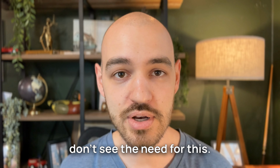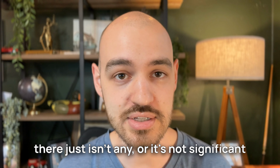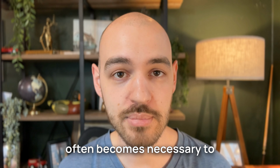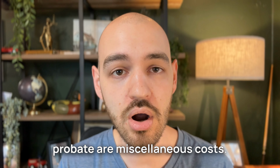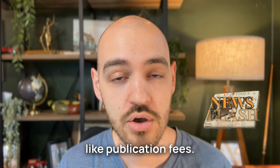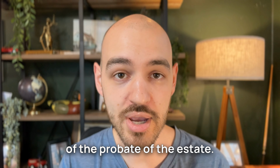Now, in many cases, we don't see the need for this. The income to the estate just isn't there, or it's not significant enough to trigger that amount. But in the cases where it is, it often becomes necessary to hire an accountant to help do the tax return for the estate. Other things that you might see in probate are miscellaneous costs. These would be things like publication fees. So in most cases, you will need to publish notice in the newspaper of the probate of the estate.